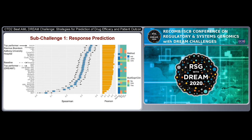A common feature of many of these top performers was the simultaneous modeling of all drugs within the dataset, as opposed to independent modeling of each. This exploits the correlation in responses across drugs. The top performer, Team AAUH from Aalborg University Hospital, used this approach and achieved a Spearman correlation of 0.37 that improved upon the Spearman correlation of 0.32 achieved by the ridge regression model. Rasmus Brunden will give more details on their approach in the next talk in this session.